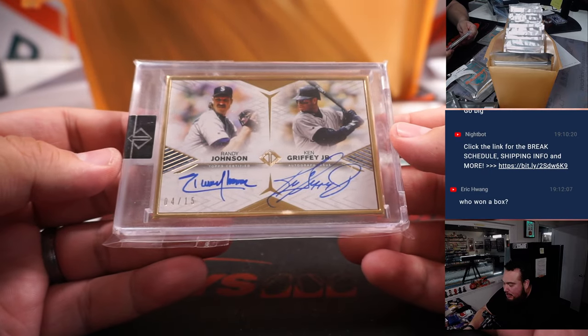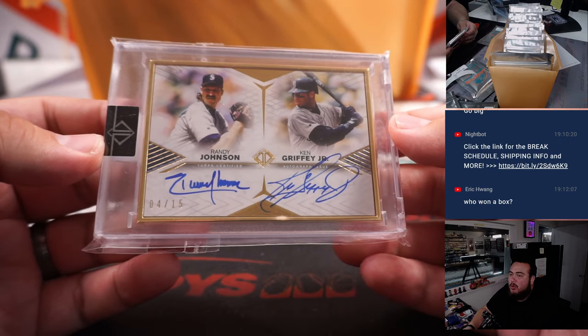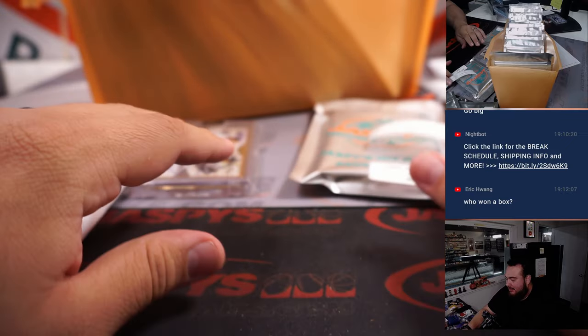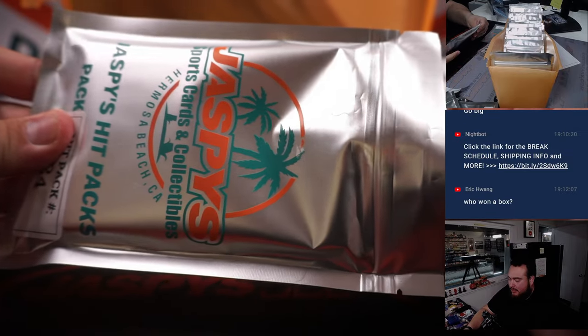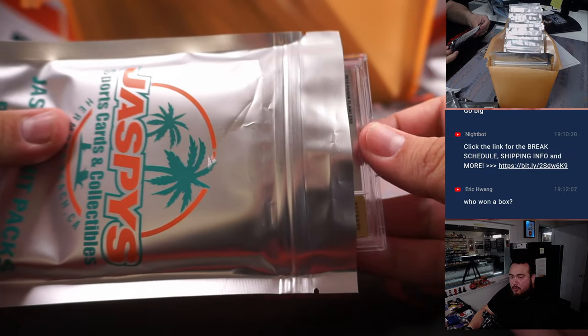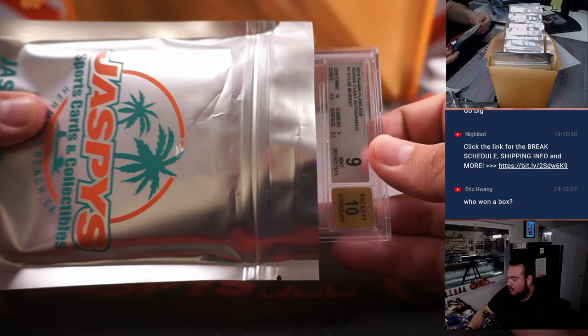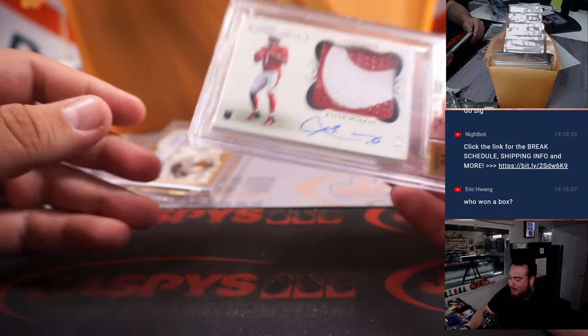Dual autograph, Randy Johnson and Ken Griffey Jr., 4 out of 15. Very nice hit. And 24, Justin Clement did. You can rewind back if you want to see it. We have a DVR kind of effect here on YouTube. And woohoo, look at that. What a great two packs for you, man.